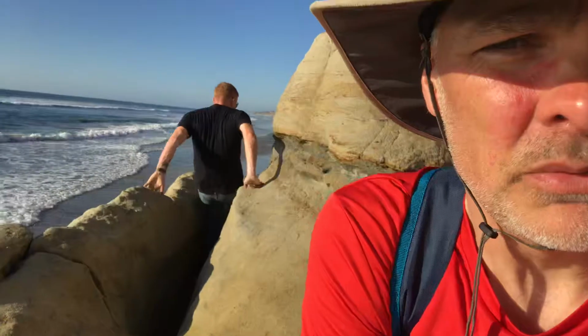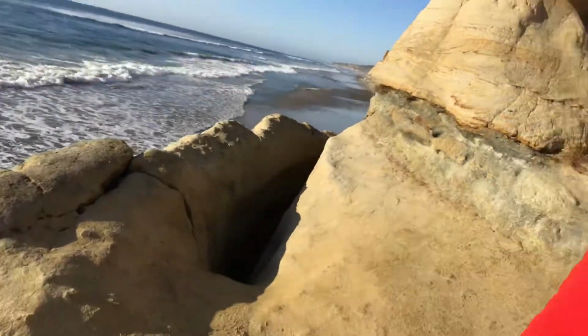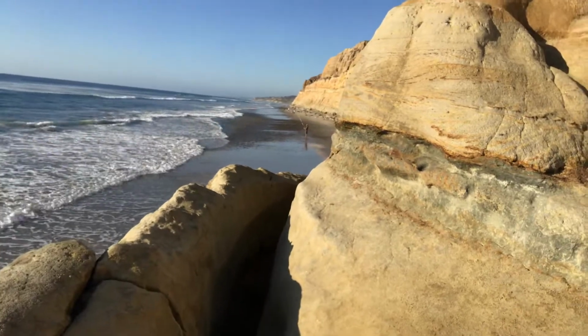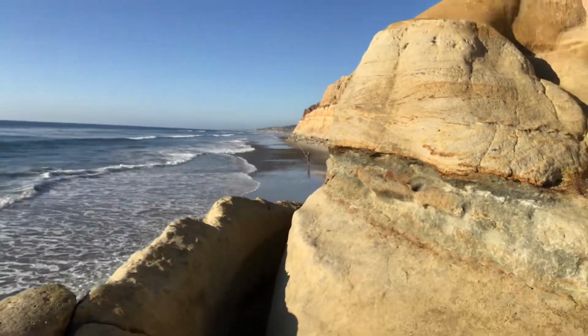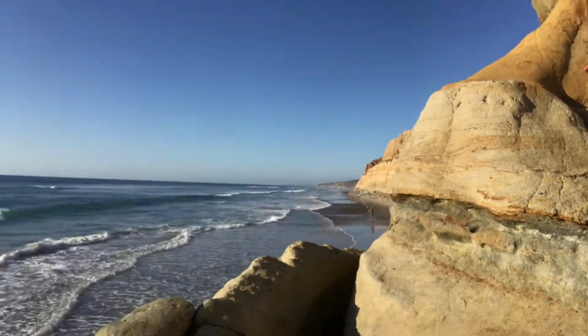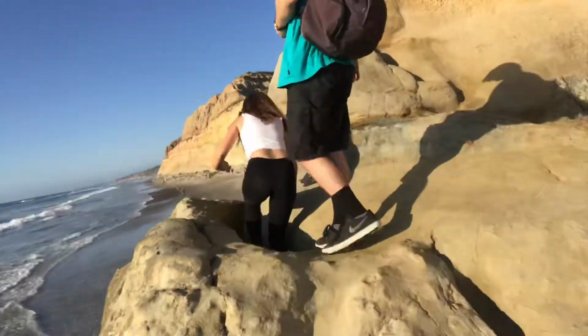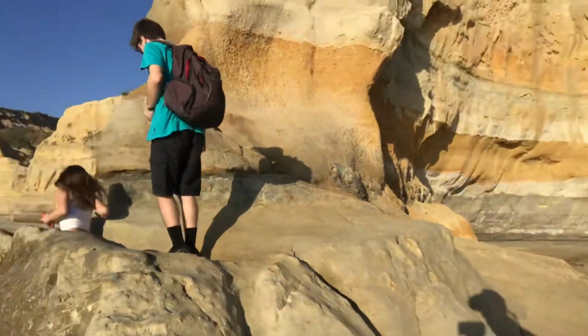There's a neat little thing here to get onto this part of the, that's the trail there. And then you can see down the coast further. Let's go for a little walk here. See these guys navigating.